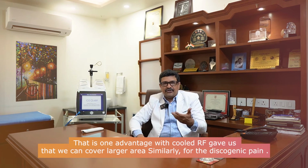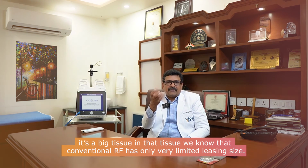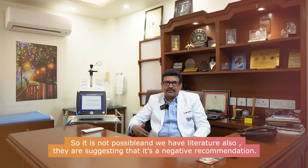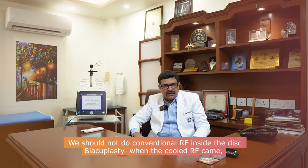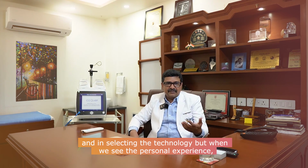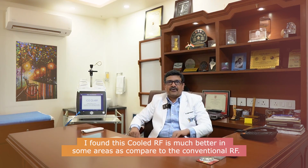Similarly for discogenic pain, there is no point in doing conventional RF in a huge disc. It's a very big tissue, and in that tissue, we know that conventional RF has only a very limited lesion size. So it is not possible. And the literature is also suggesting that it's a negative recommendation. We should not do conventional RF inside the disc. When cooled RF came, we started doing disc biacuplasty and found excellent results with that. Normally, I'm very choosy about selecting the procedure and the technology. But from my personal experience, I found this cooled RF is much better in some areas as compared to conventional RF.